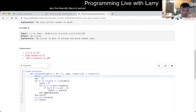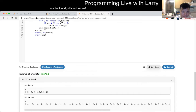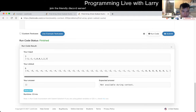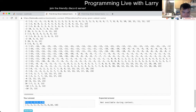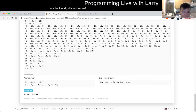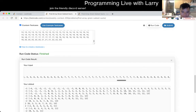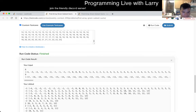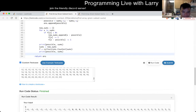Is it possible that this is an alternate answer? Nope. Because there should be a 7 in the input, and there should be no... This is clearly not right because the sum of all the positive numbers don't match up. Okay. Why? How?